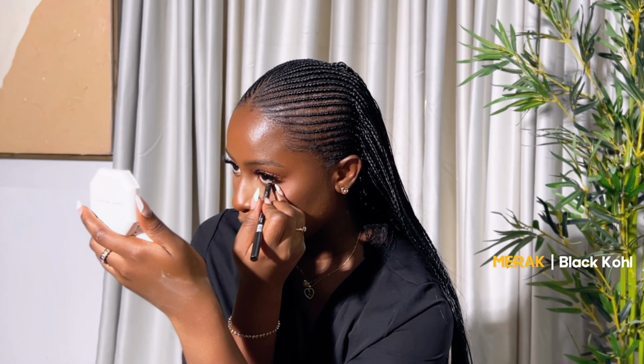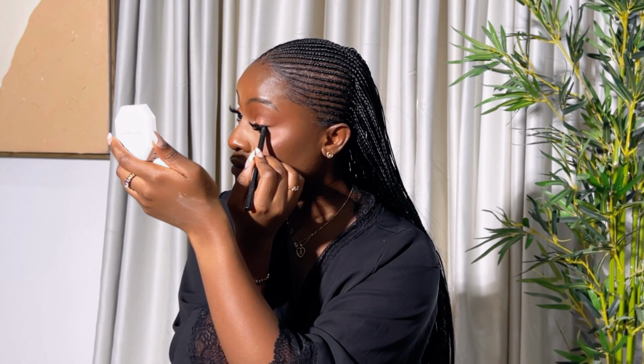Using a comb, I'm gonna line my waterline just a little bit. I don't want it to drop too much. I've got a love-hate relationship with lash extensions. I feel like it just makes putting liner on really difficult, but I love it as well.